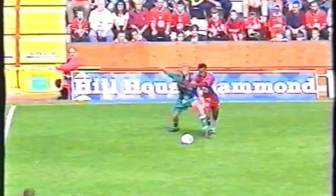Hayter swings a boot at it. Hutchings had to stretch to clear. Goodridge leading the counter. He's a difficult man to knock off the ball, Greg Goodridge. And he's still going. Well, I suppose he was entitled to be a little bit greedy. It was a sparkling run.